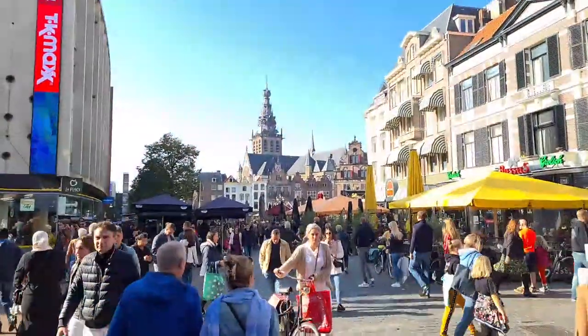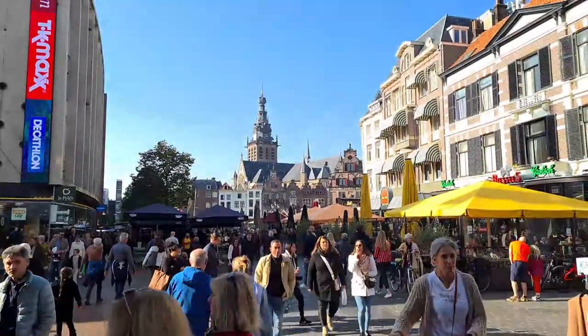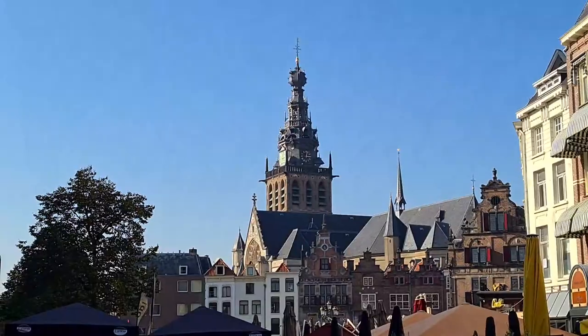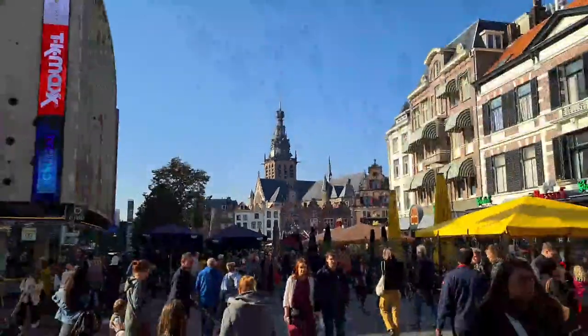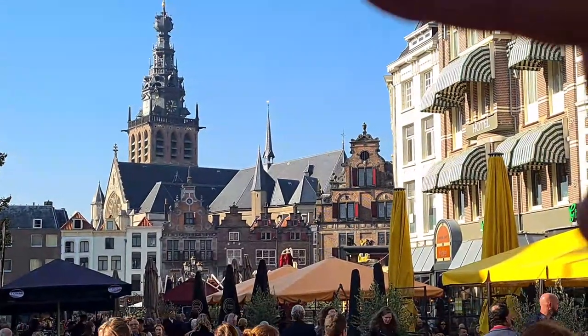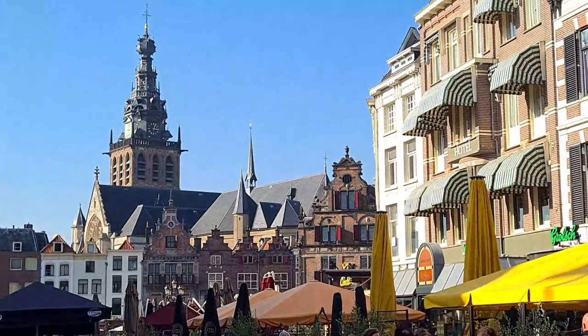Look at the gorgeous view in Nijmegen Central. That's the church we visited at the beginning of the video. And yes, this is Waag House.